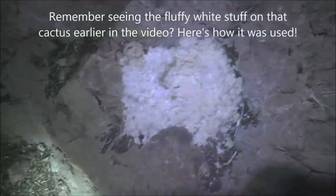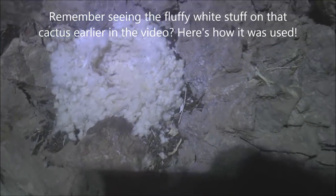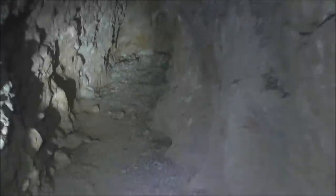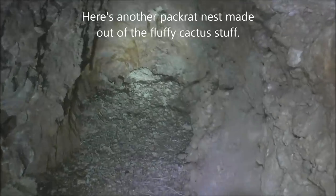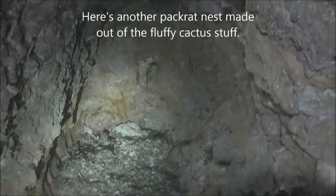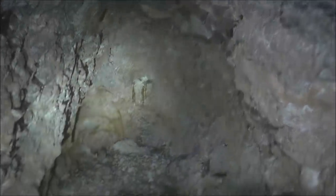Look at that. A little pack rat's nest. And yeah, I think there's a big pack rat's nest down here. And this is the end. Boy, a lot of rodent droppings in here too. So yeah, that's all she wrote. There's probably 10 or 15 pack rats watching me right now, but I can't see them. But anyway, that's the mine tunnel. Here's looking back towards the portal.